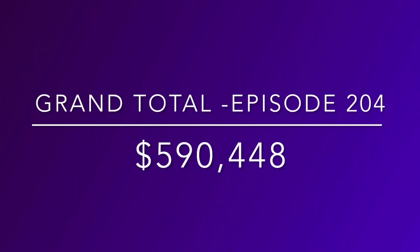Now remember, I am no millionaire. I've just been collecting toys for about 40 years, going to flea markets, garage sales, thrift stores, and looking on eBay, and it's just accumulated to this massive total.